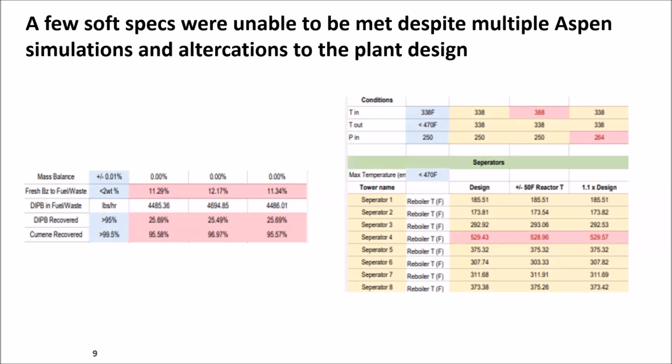Looking at temperatures of these different separators, the goal was to have everything limited to 400 degrees F. Temperatures should be kept for the reactor below 400, which was done, but the separators must be kept below 470. Every single one of them worked besides separator 4, which is at 529 degrees Fahrenheit. We decided to continue without meeting the spec because the column would only run at a limit of 23 psi before stages began to dry up. This would therefore result in costs from trying to lower this temperature, making it not viable.